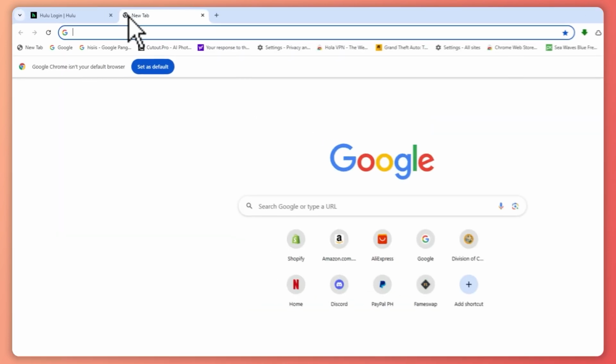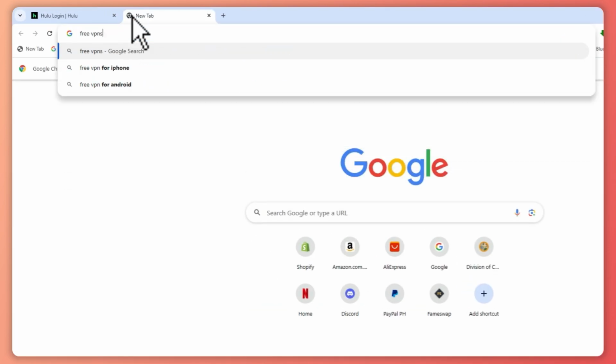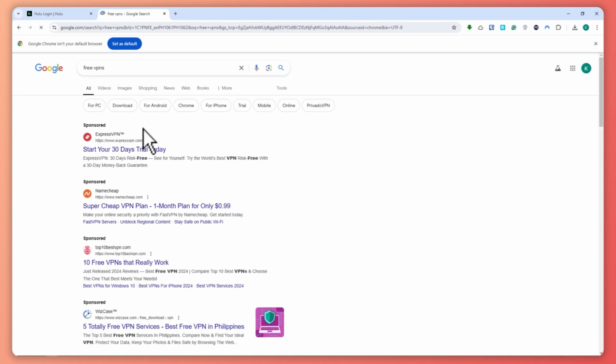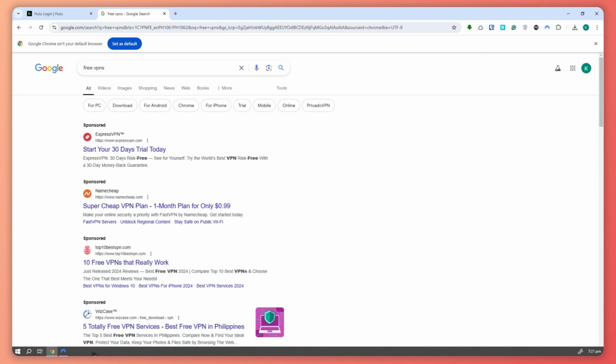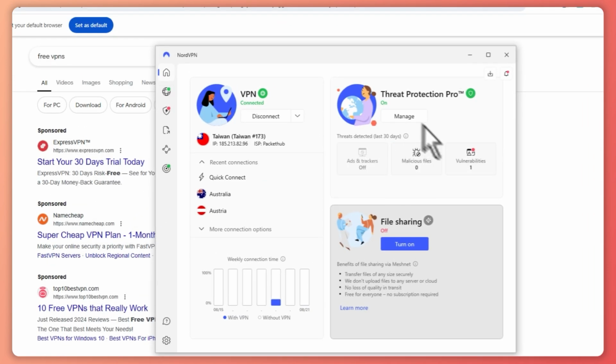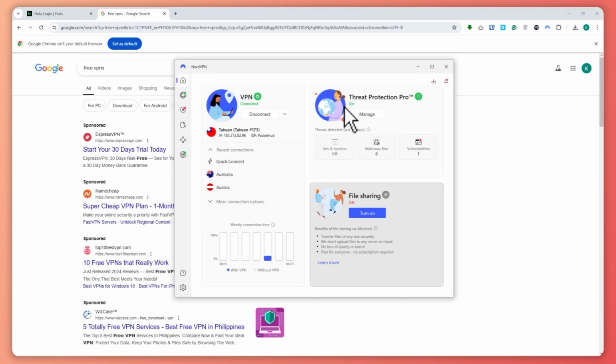And you can use other VPNs, of course, like free VPNs, but I don't really recommend this because most of the time they don't work and they get easily detected by streaming services. You would get this prompt on your screen saying that you might be using a VPN. If you're using NordVPN, for example, this is undetectable by streaming services, so you are in good hands. But this is not free, so you would have to pay for it, but it is really worth it if you want to watch Hulu outside the US.